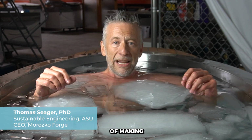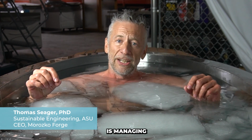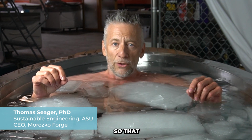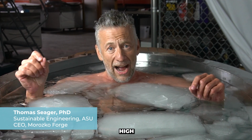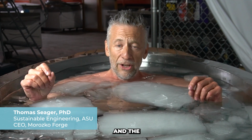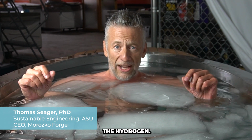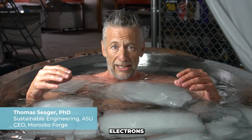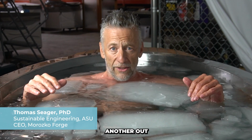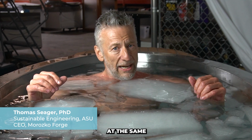The challenge of making a hydrogen bath in a cold plunge is managing the ORP so that you get the disinfection of high ORP, high oxidation, and the reduction benefits of the low ORP due to the hydrogen. You can't have them at the same time because the H2 and the O3 recombine, they exchange electrons, and they cancel one another out by making water. And you probably don't need both of them at the same time.